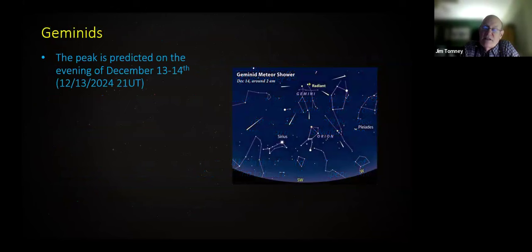Okay, we get the Geminids this coming December 13th, 14th. It peaks in the afternoon for us, but still it's worth looking that night.